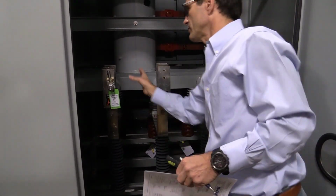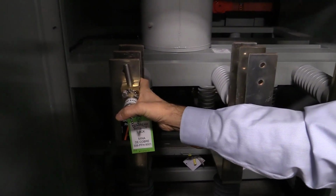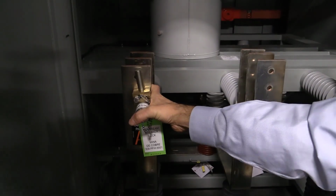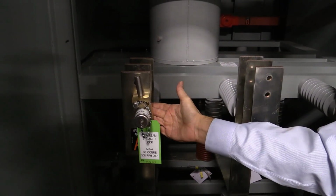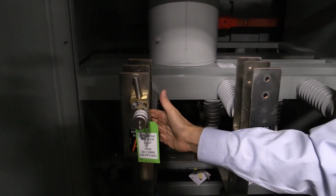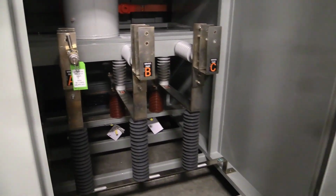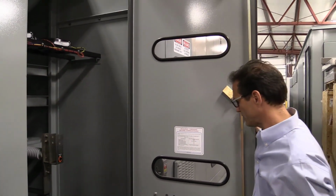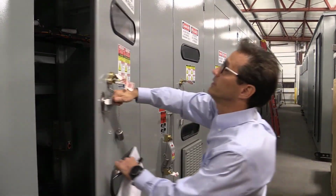You can see here we have a Kirk key interlock mounted on the bus bar. The purpose of that is to be mounted in the upstream switchgear, and the basic premise behind this lock is the upstream switchgear must be locked open to gain access to this compartment. So we have Kirk key interlocks on the door, and the only way to get into this door is through the key which comes from the upstream gear. All right, proceeding on to the next one.